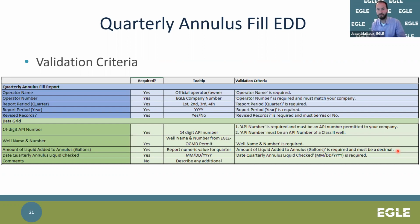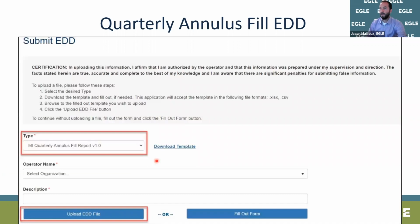We have a limited number of places on those. I think if you type out, I don't know what it is exactly for this one, but if you type out 1.123459962, it's going to truncate that. You're not going to be able to put that many significant figures on your liquid quarterly fill in gallons. And you can put comments, you don't have to. So anything that you think we should know about it, you can put right in there. Apologize, this is actually a little bit blurry.